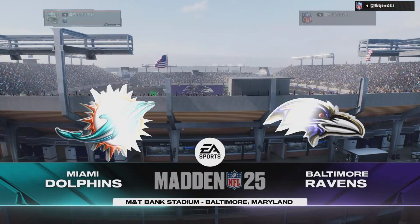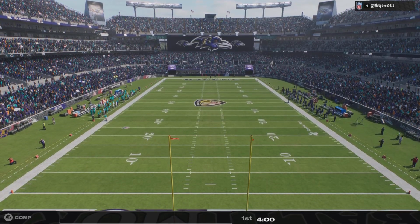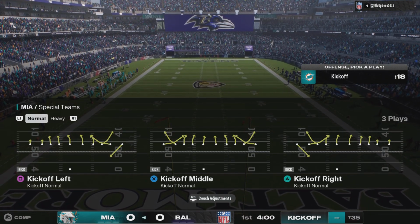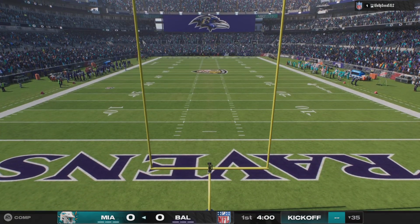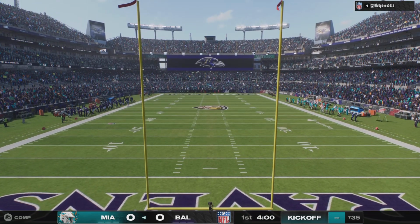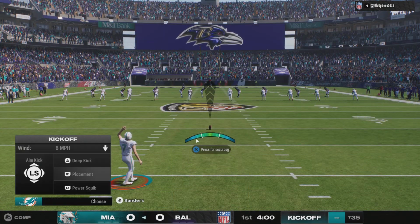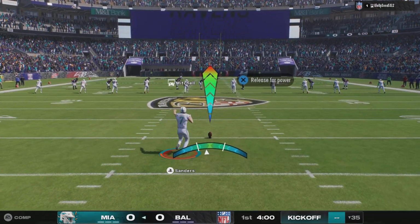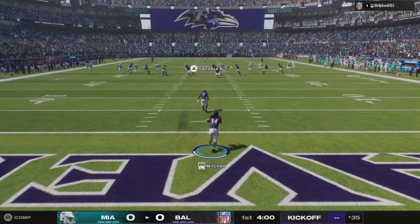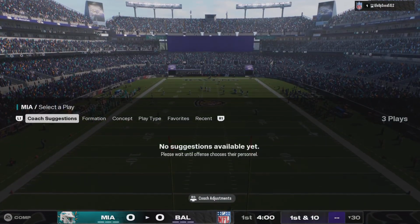Next to some of the northernmost waters of the beautiful Chesapeake Bay, we're at M&T Bank Stadium near Baltimore's Inner Harbor. Jason Sanders is out, ready to kick this one away. And we're off from Baltimore. And this will be a touchback, so we're going to need our first snap to see the first action of this game.